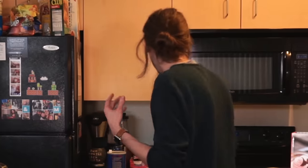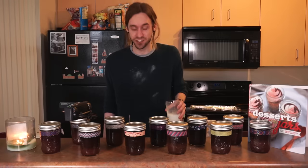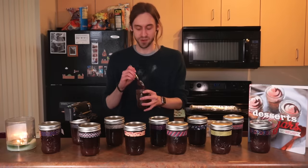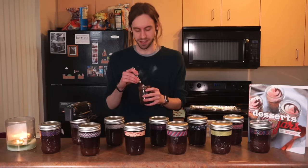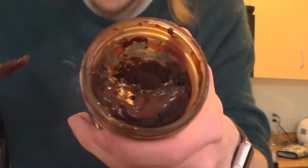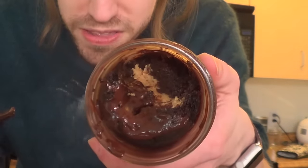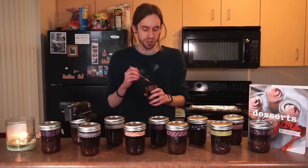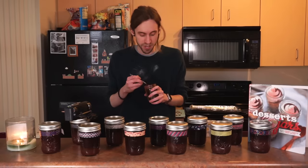Nope. Oh my God. That is rich. Very chocolatey, very peanut buttery. Very, very rich. That was much too big of a bite that I took just then. You can see in there, I got all the way in there to some peanut butter. Super rich. I think if that chocolate coating forms over it, that'd be pretty awesome.